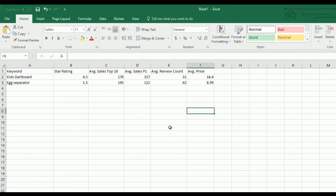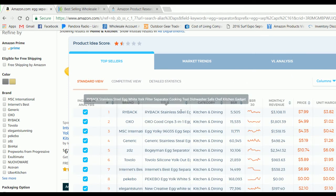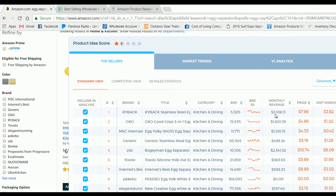Now here's an interesting juxtaposition. You can see two products that are kind of on the opposite end. Notice the second product has twice the number of average reviews and less sales, average sales on page 1. So automatically we're saying, okay, there's more people here competing and there's fewer sales. And it's half the price. So if we want to build revenue, if we want to build volume, there's not the ability to do so. I mean, the top guy here is selling $3,000 a month.